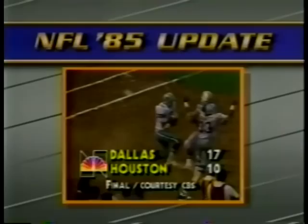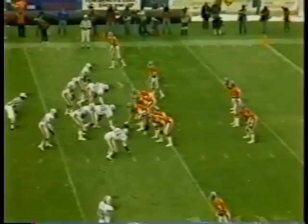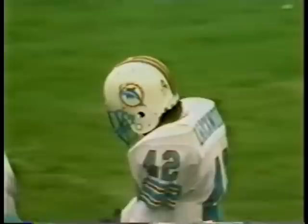All right, Bob, here in Denver, 7-all and 3rd and 25, staring at John Elway. The Dolphins bring in the extra defensive back, Robert Sowell. From his own end zone. And actually, Steve Watson, the intended receiver, broke up the play. Lyle Blackwood, 42, had a much better shot at catching the ball than did Watson. A very dangerous pass thrown by Elway.